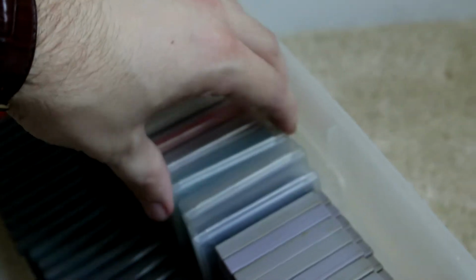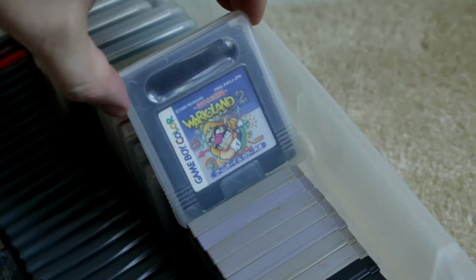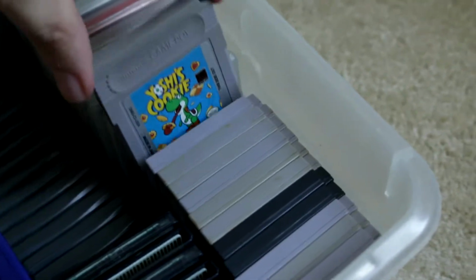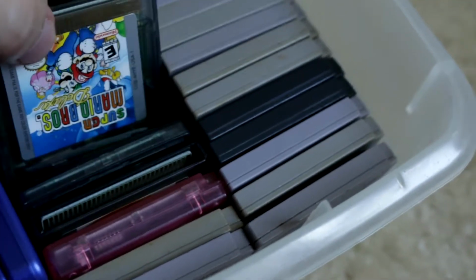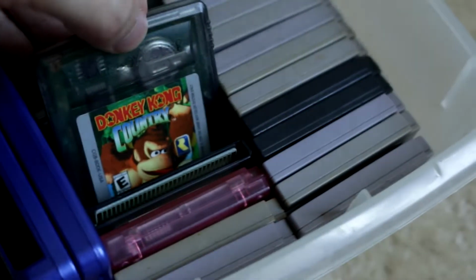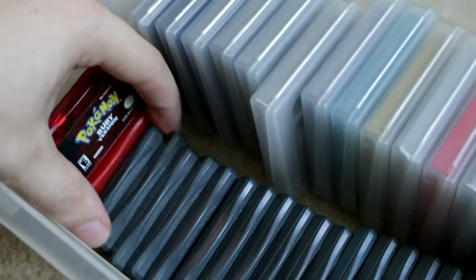Japanese stuff mixed in there. Yeah, Japanese Crystal and Yellow. Just a mixture of stuff. Here's a copy of Koro Koro Kirby, or Kirby's Tilt and Tumble. Japanese copy. Winnie the Pooh, just random stuff. Donkey Kong Country.